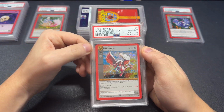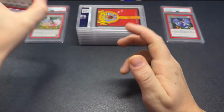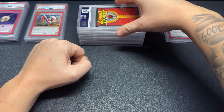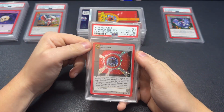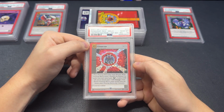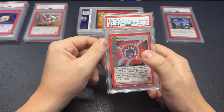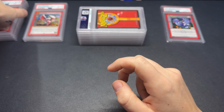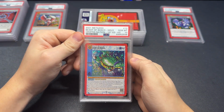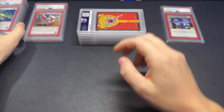Snallygaster, an 8, wow. I feel like I got kind of a harsh grader on this one. Snallygaster, 8. Power Up Red in a 10. I think that's a pretty solid hit there. Maybe like a $500-ish card. You got your little Mothman there. Beast of Busco receiving a PSA 10. Very nice. No idea what that's worth.